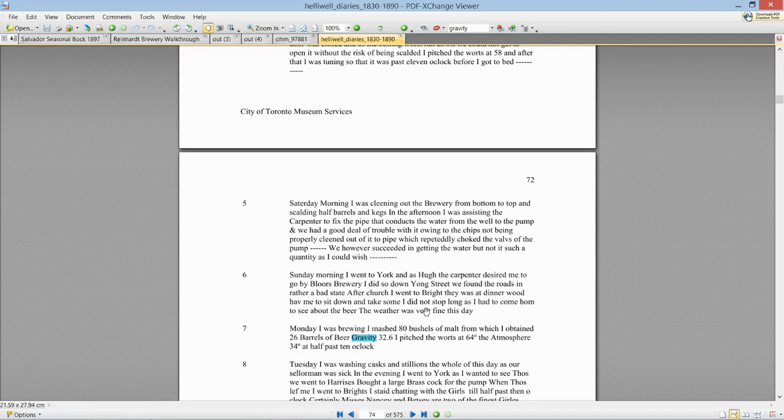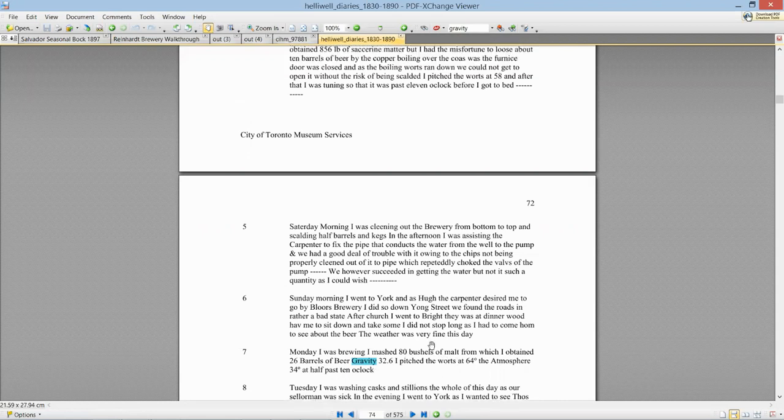Like he's using a saccharometer to do that. And for a long time I didn't know what he was using in order to measure that. We do know that he's using Fahrenheit as a measure of temperature because it is November in Toronto and the atmospheric temperature is 34 degrees out. So 34 degrees Fahrenheit, you got some information there that kind of helps.